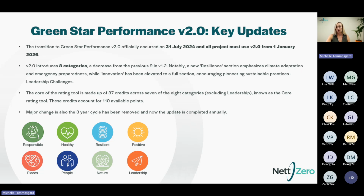So in short, version 2 unites environment, social, and governance outcomes in a single simplified framework, helping organizations move from measuring sustainability to leading it. Let's go to the next slide.